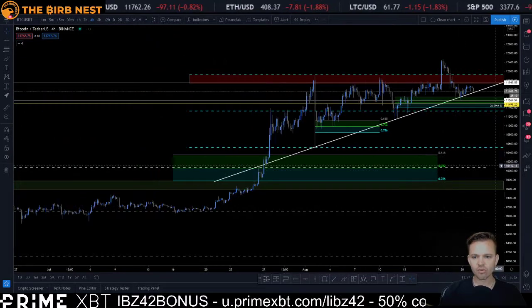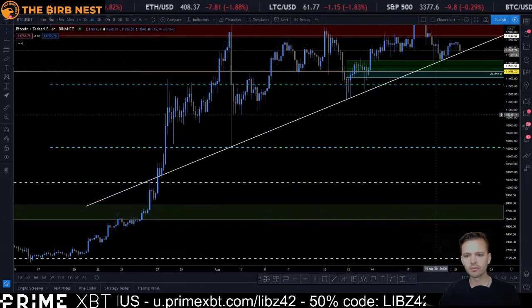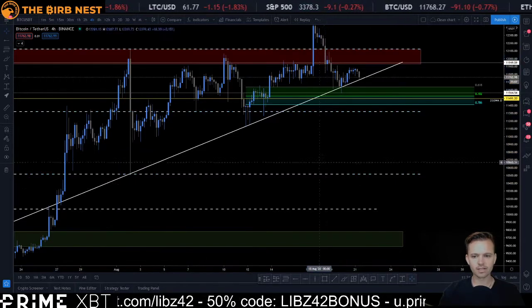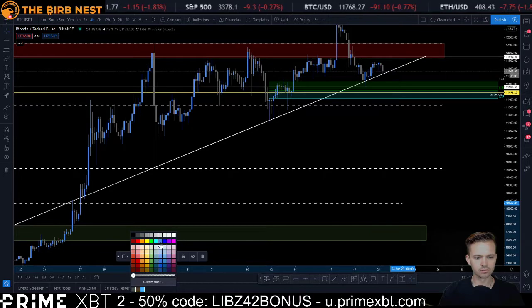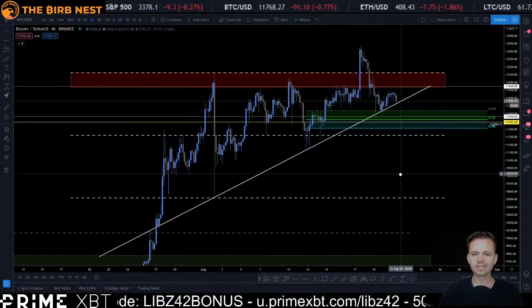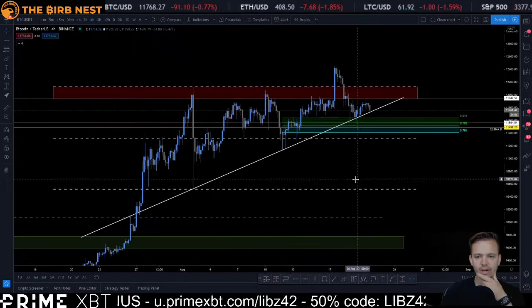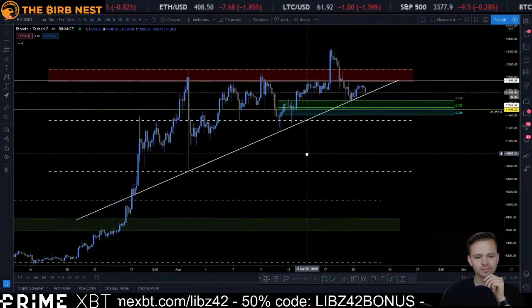Because if you look at the 4-hour, you have this one. Let's make this white. That one. Alright, so this is the range that we're trading inside, right? So this is the range that we got. This is the range EQ area. And the most important part right here is this, right?